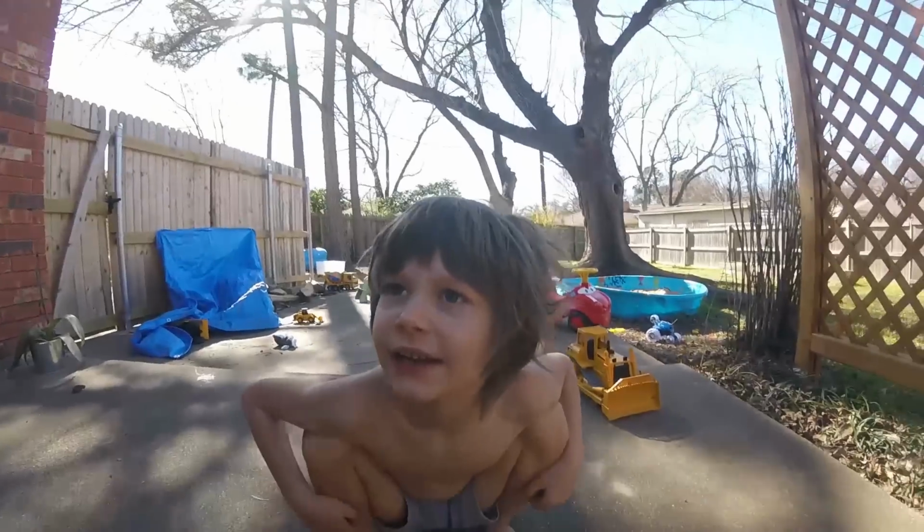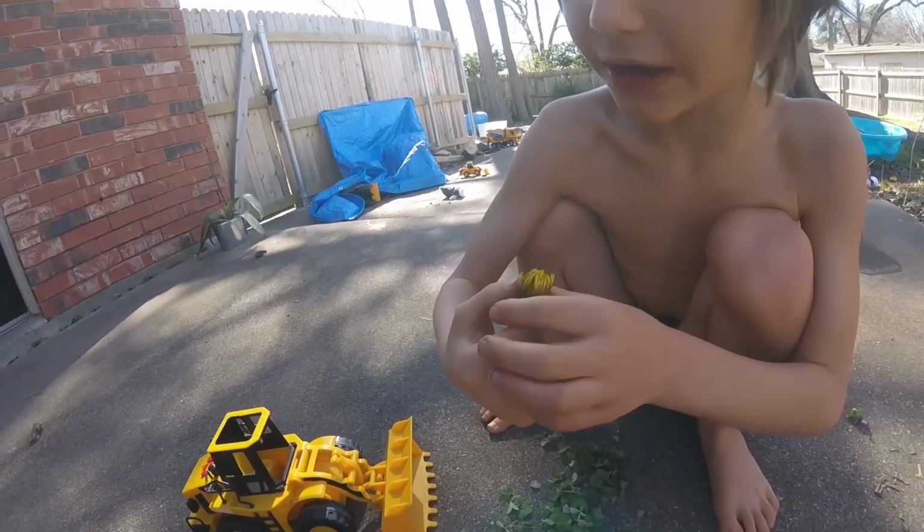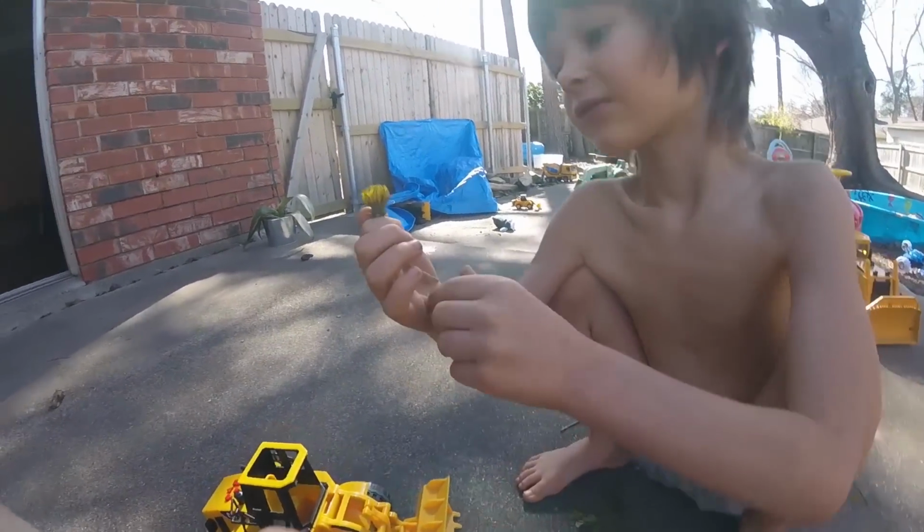Daddy. What? Look. You didn't even notice this. I still have a flower. It's wilting. It's closing up. It's closing up, yeah. Probably because you picked it. It's fine. Back of my ear? Okay.